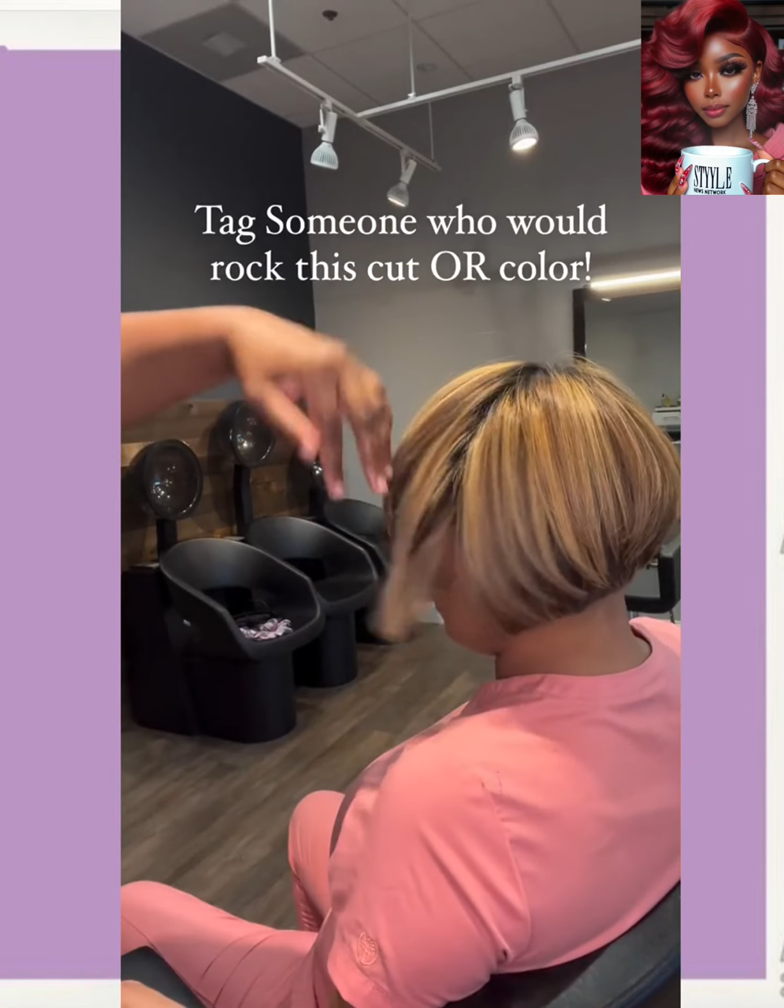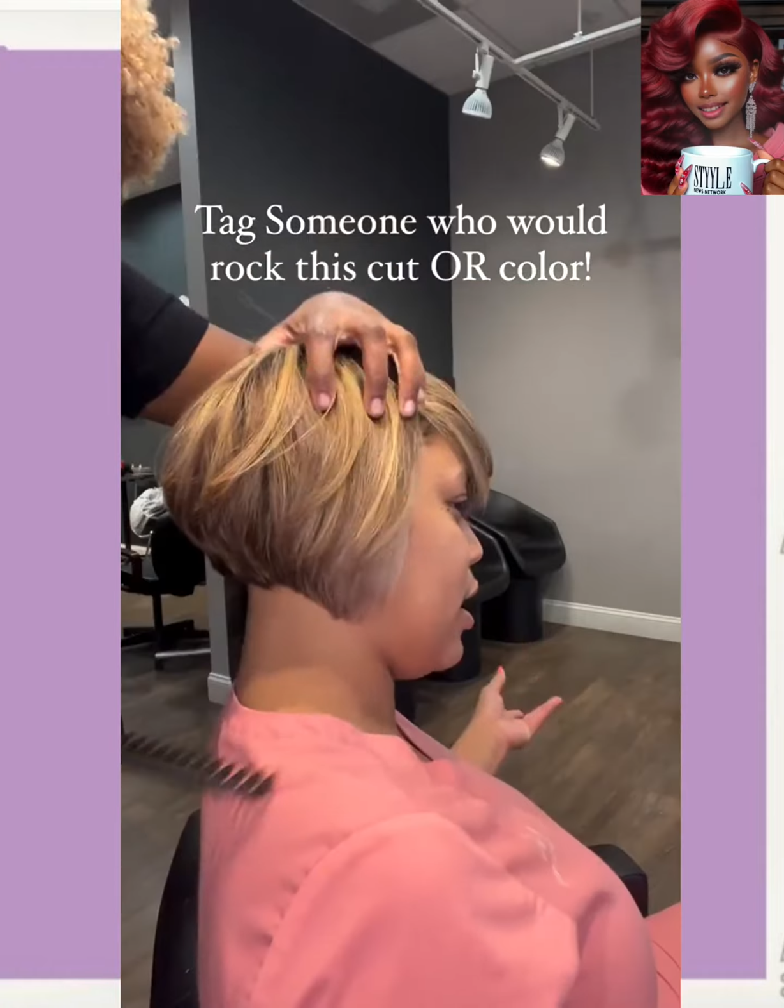Now, without further ado, let's jump right into today's hairstyles.